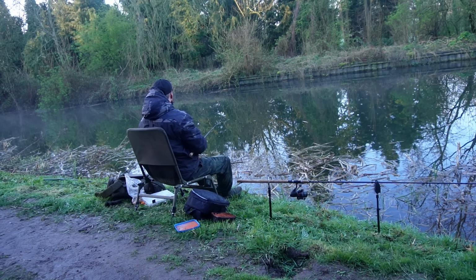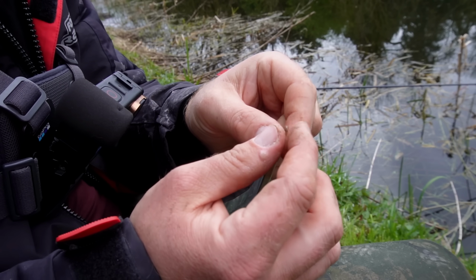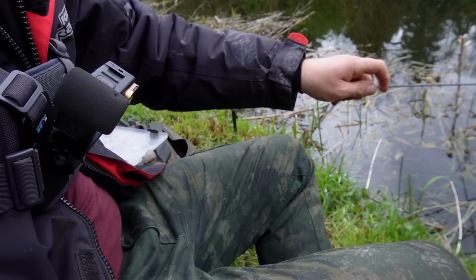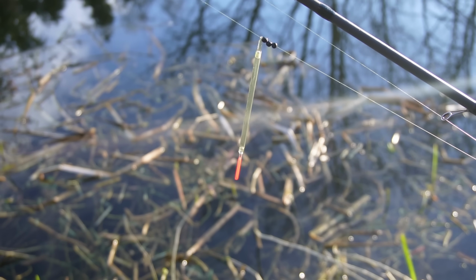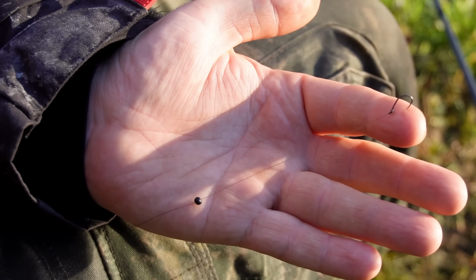There is no better way to catch tench than on the waggler. And the rig was super simple. I had a single float stop up the line, then a crystal waggler threaded on, and then we had a bulk of 3 BB shots about 3/4 of the way down the rig, and then about 4 inches above the hook I had a number 6 dropper shot.